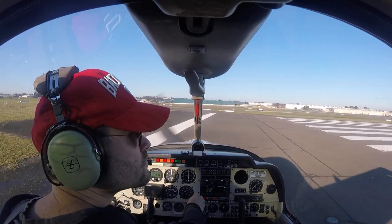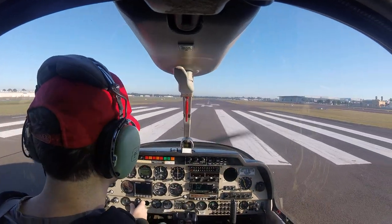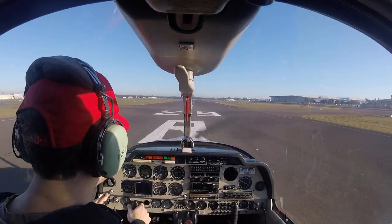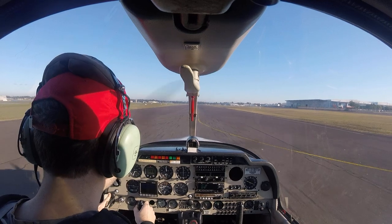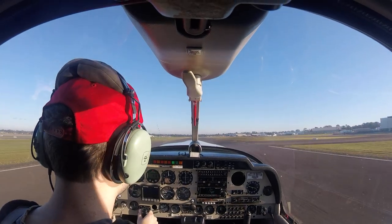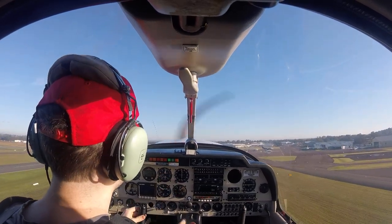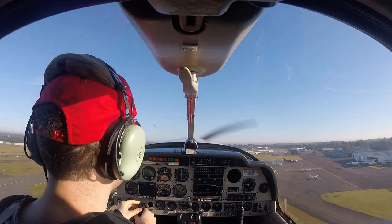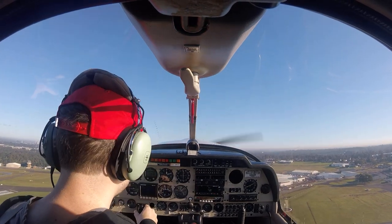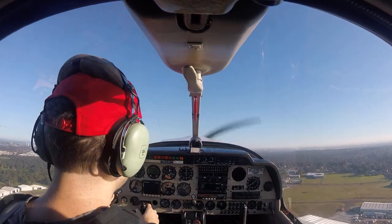Downwind touch and go, November Romeo Alpha. Pressures are fine. Airspeed indicating. November Romeo Alpha, runway left clear. Cups are up, power full. Fuel pump on. Temperatures and pressures are green.